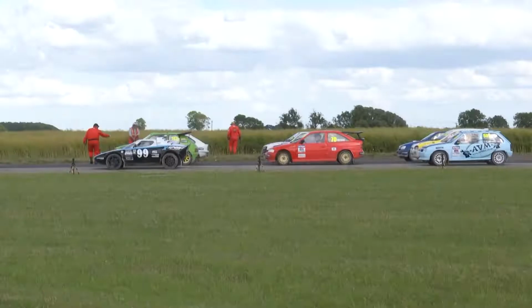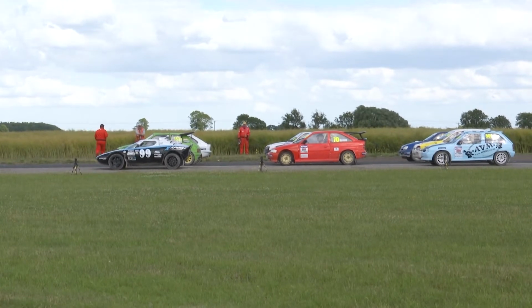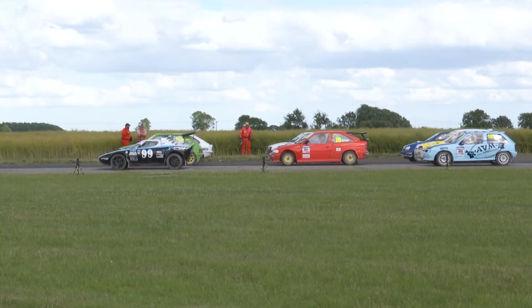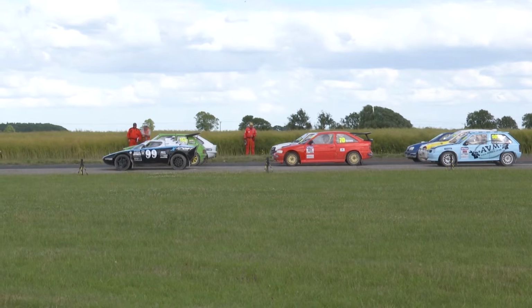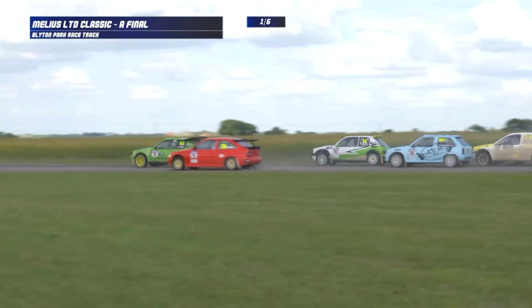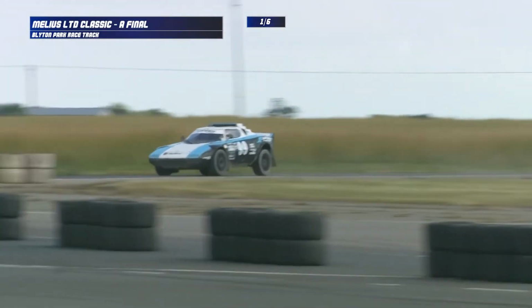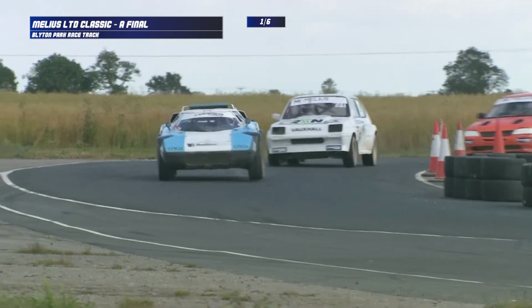Thank you. Now time for the Melius Limited Pre-95 Classic Division. Heat wins went to John Cross and Jamie McBain, his first heat win in the Peugeot 205. But it's the Lancia Stratos of John Cross in pole position. He blasts off into the lead. Great start by Richard Moroney in the Escort from the second row as well. But Cross is already away and clear at the front.